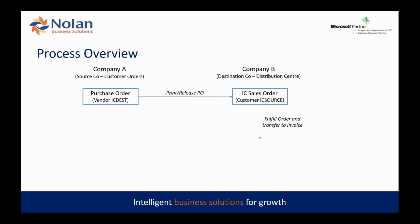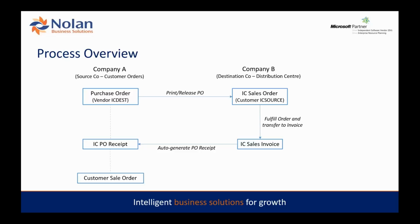Upon fulfilling the inventory order and everything, I will transfer that to an invoice. Upon creating that invoice in company B, it will auto-generate a PO receipt for the original PO that was created in company A. So now I've received the inventory in this company, effectively taking care of all the transfer pricing between my companies and the inventory values. And now I can process my customer sales order in company A, calculating proper product margins based on the transfer pricing that I've effectively generated through this process. So at a high level, that's how it works.